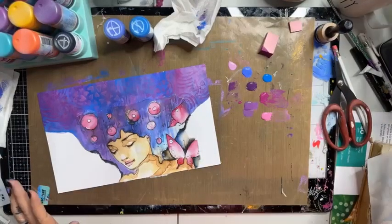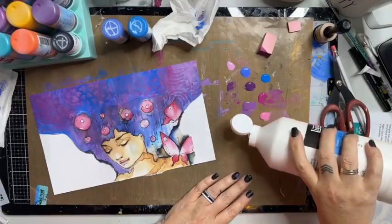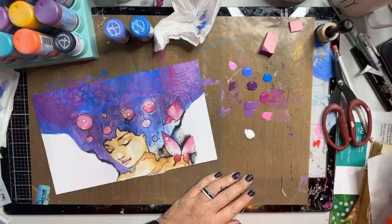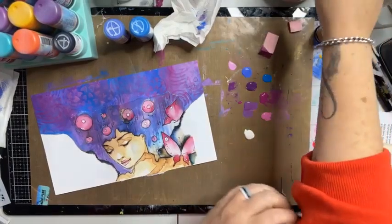No, Natalie, I'm going to go white. So I don't have any white paint handy, but I have a very large bottle of white gesso. And I'm going to clean off my paintbrush.